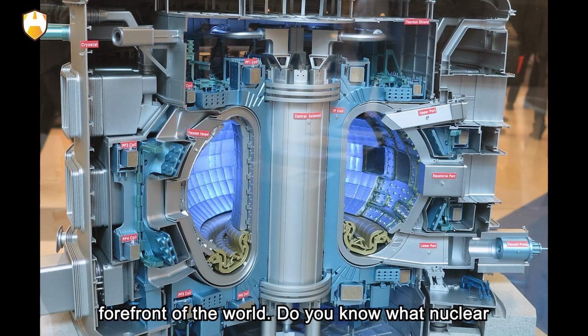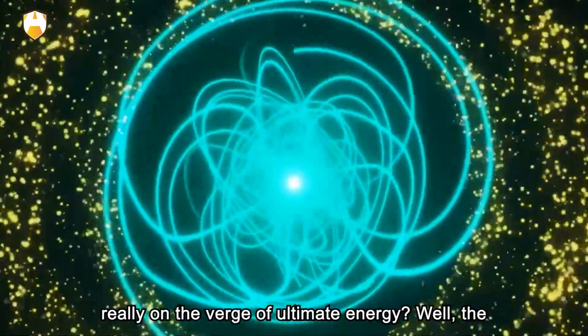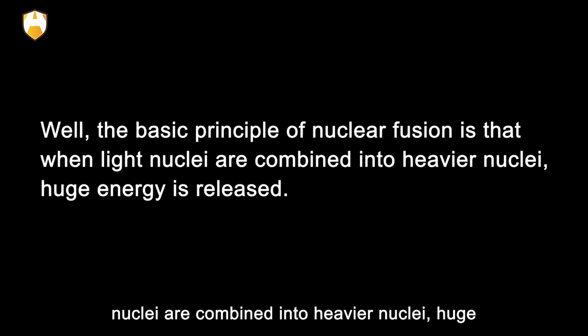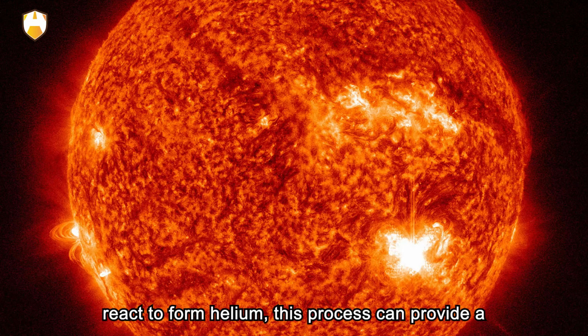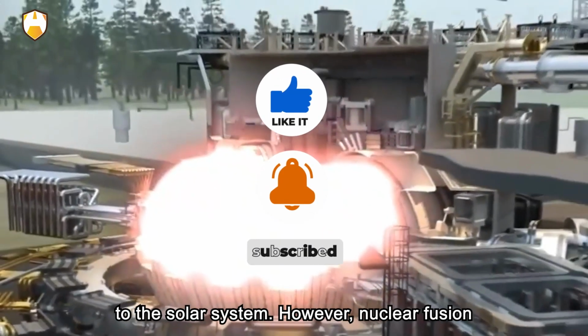world. Do you know what nuclear fusion is? Why is it called an artificial sun? Is China really on the verge of ultimate energy? Well, the basic principle of nuclear fusion is that when light nuclei are combined into heavier nuclei, huge energy is released. That is, deuterium and tritium react to form helium. This process can provide a large amount of energy. The sun also relies on nuclear fusion reactions to bring light and heat to the solar system.